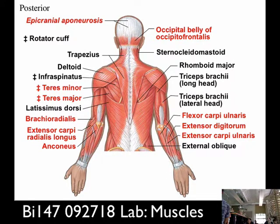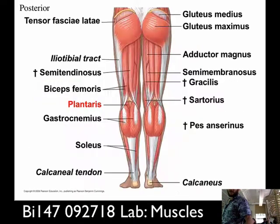Sternocleidomastoid. Supinator, did I not take that off the list? Yeah, supinator is. All of that stuff is off the list. All that stuff is off the list. Yep. Yep, tensor fascia latae. TFL.